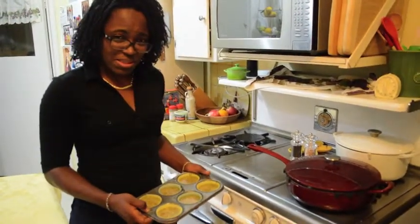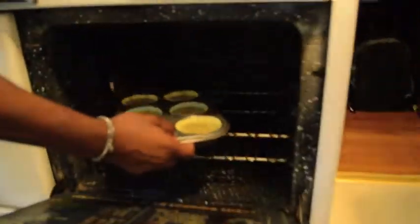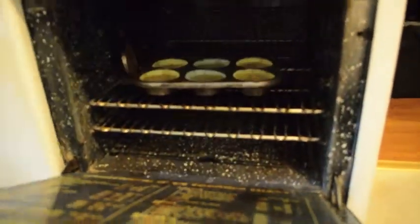So now we're gonna put them in the oven. Ooh, that's hot. We're gonna let them sit in there for about 10 to 15 minutes, depending on how you like your muffins. Okay, and we'll be back.